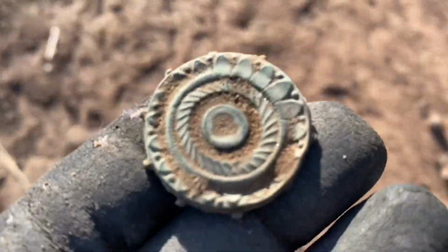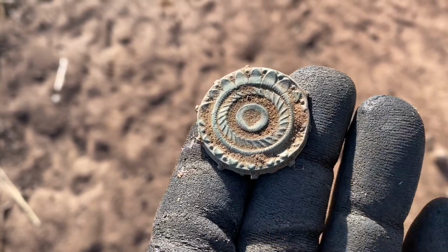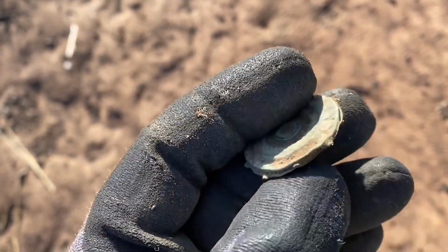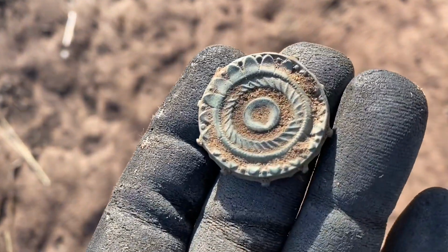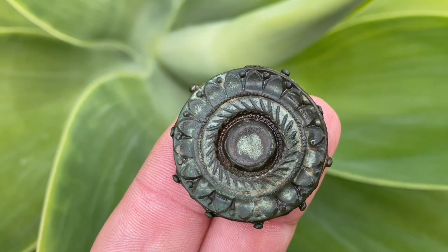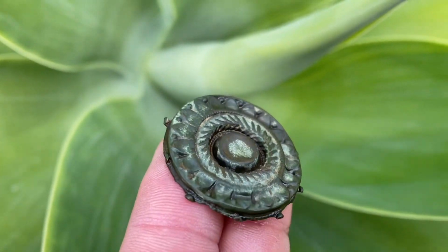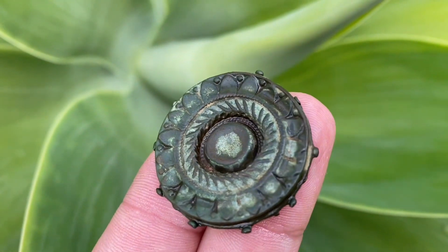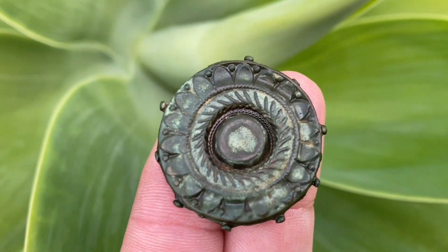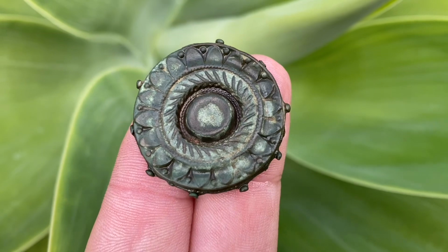Well guys, not what I thought it was, but it's still pretty cool. 1800s, late 1800s, maybe early 1900s brooch. We'll clean that up and get a better look at it when I get home. And we've got the brooch all cleaned up, nice patina on it, a bit of a flower or sunflower. And yeah, that would have been gold and shining and looking really nice on a lady's dress, Victorian era, along with everything else we found today.